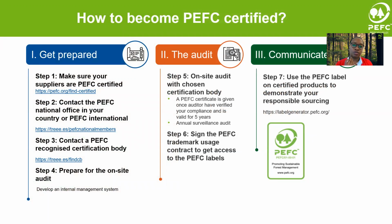If you do not have a proper management system, then implementing the chain of custody process might be a bit problematic for you. So with a proper management system, you can check whether your suppliers are also PEFC certified. You can also contact the PEFC national office in your country or PEFC International for additional information.